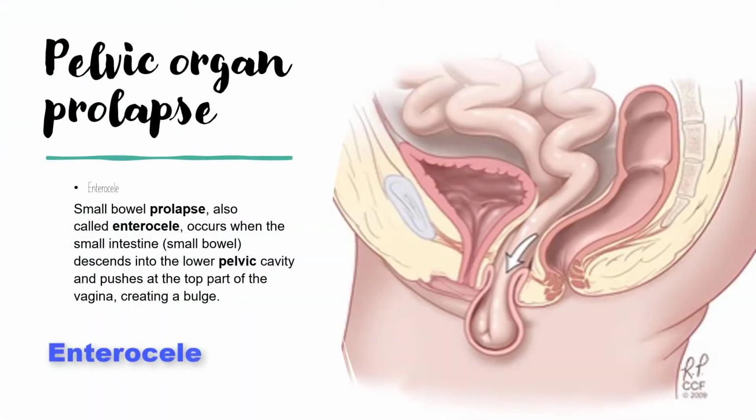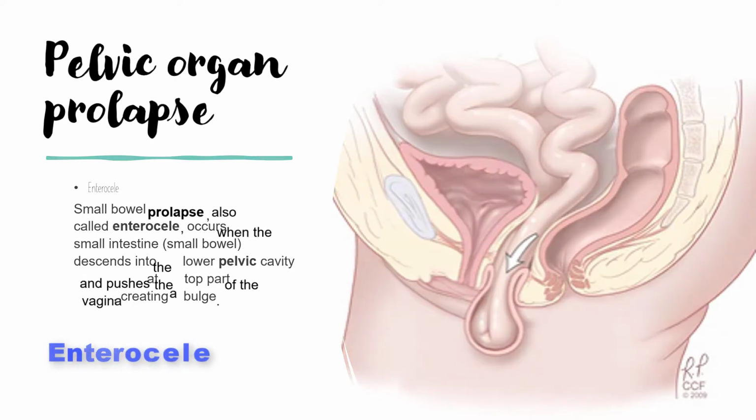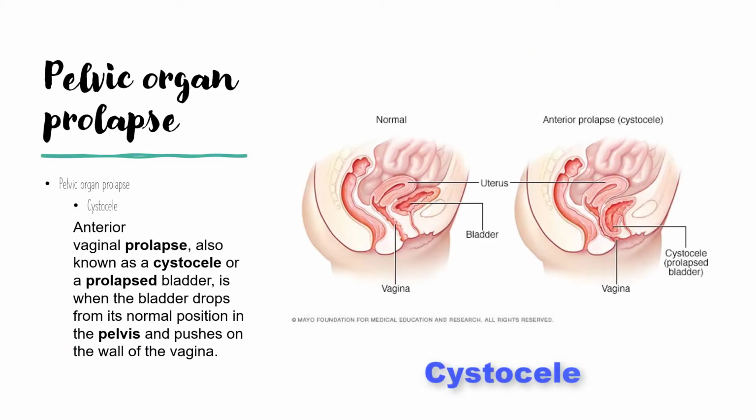Small bowel prolapse, also called enterocele, occurs when the small intestines, or small bowel, descend into the lower pelvic cavity and push at the top part of the vagina, creating a bulge. Anterior vaginal prolapse, also known as cystocele or a prolapsed bladder, is when the bladder drops from its normal position in the pelvis and pushes on the wall of the vagina.